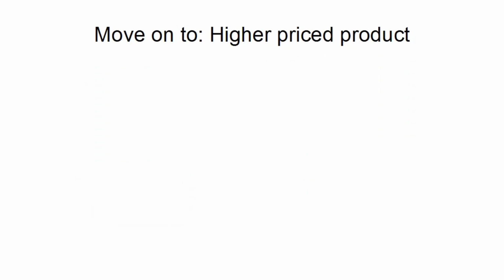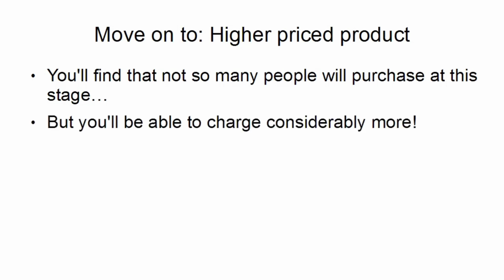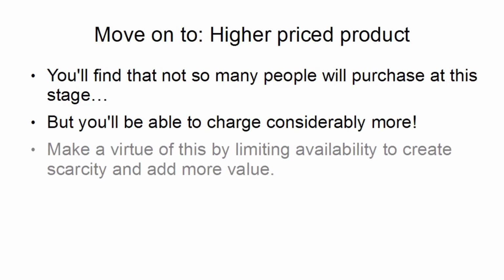Then the next stage in the sales funnel is the higher priced product. And again, this is a much higher price point than the previous items. The thing is, you'll find that not so many people will purchase at this stage, but you'll be able to charge considerably more. So make a virtue of this by limiting availability to create scarcity and add more value.